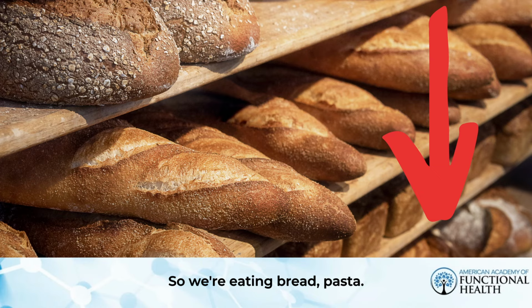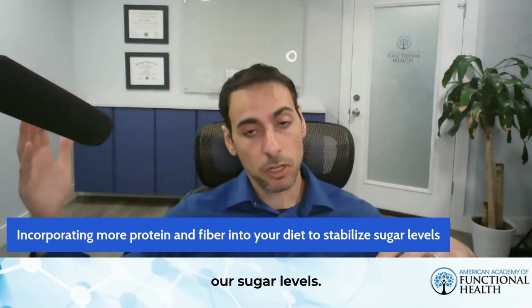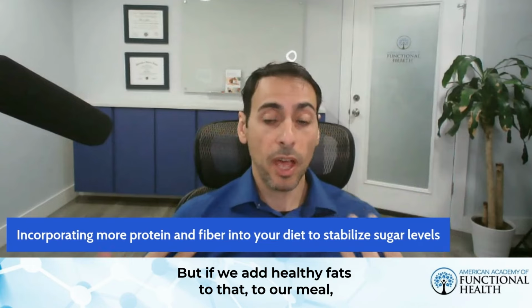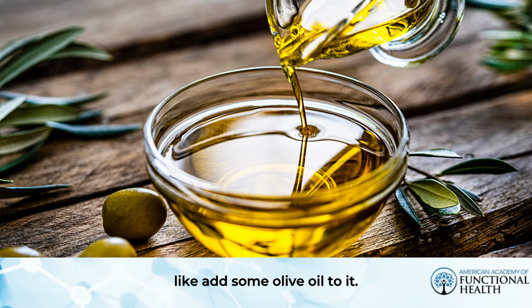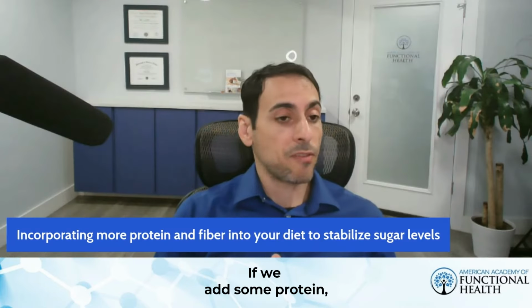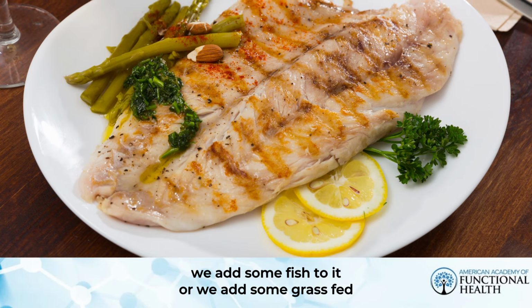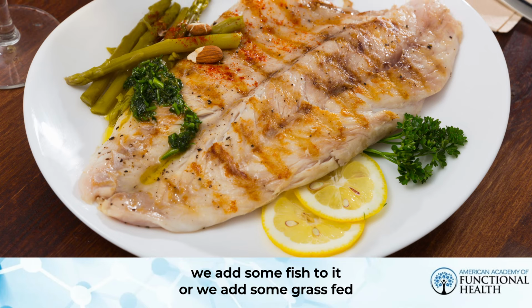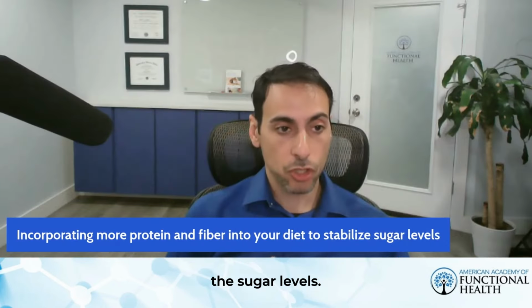So we're eating bread, pasta, they're going to be broken down fairly quickly and spike our sugar levels. But if we add healthy fats to our meal, like add some olive oil to it, extra virgin is better. If we add some protein, right, we add some fish to it, or we add some grass-fed beef, for example, we are going to slow down and help to stabilize the sugar levels.